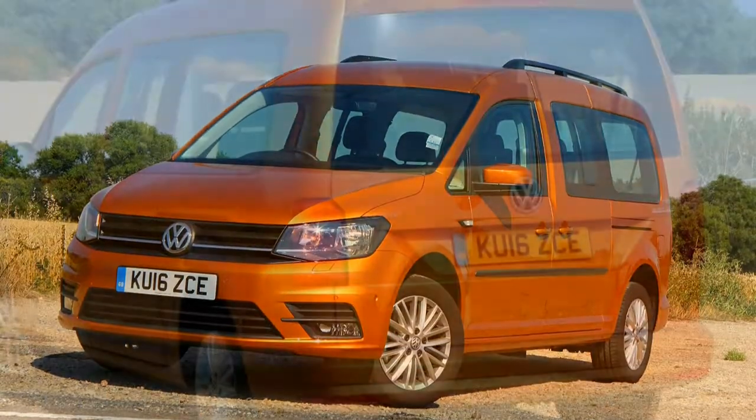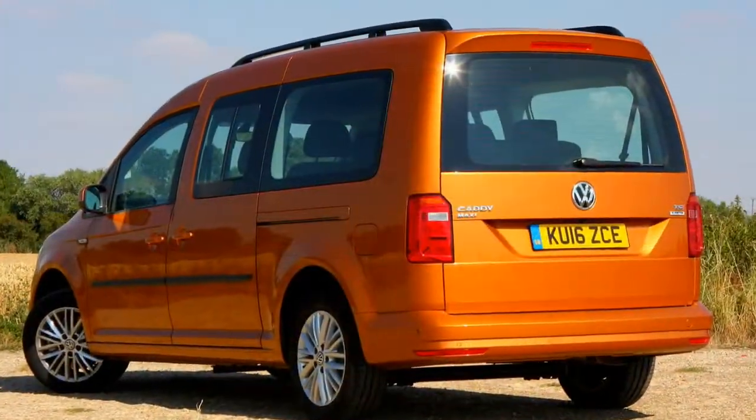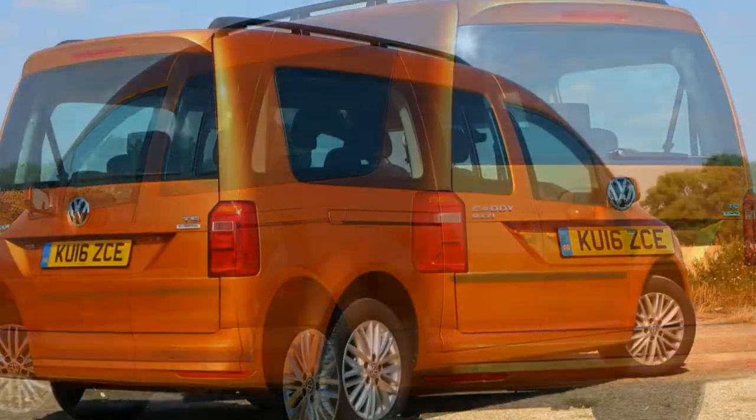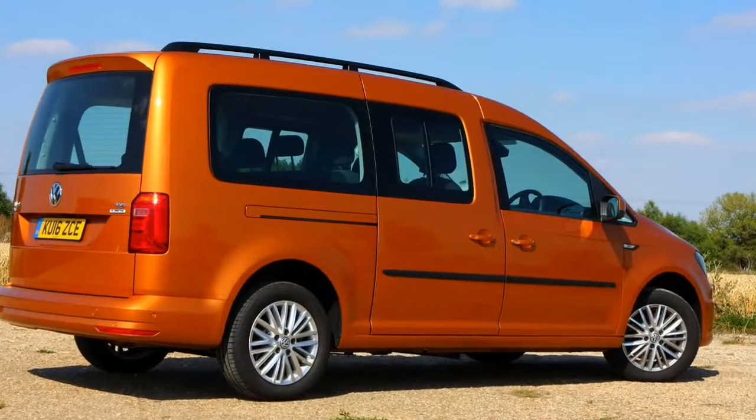The seats also leave a little to be desired. Despite 8-way adjustment including lumbar support in the front row, this driver experienced what's technically known as numbum syndrome on longer journeys.